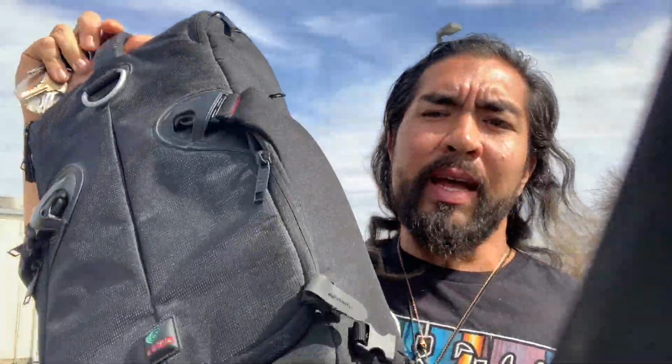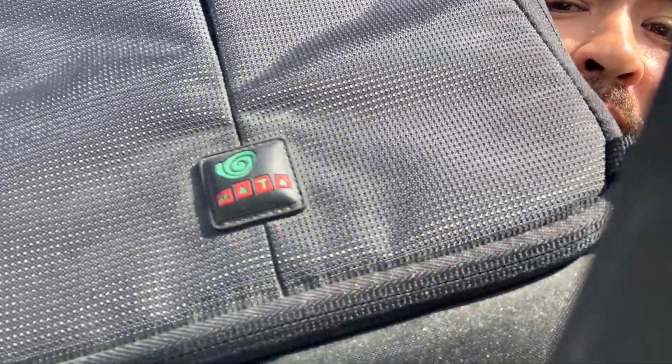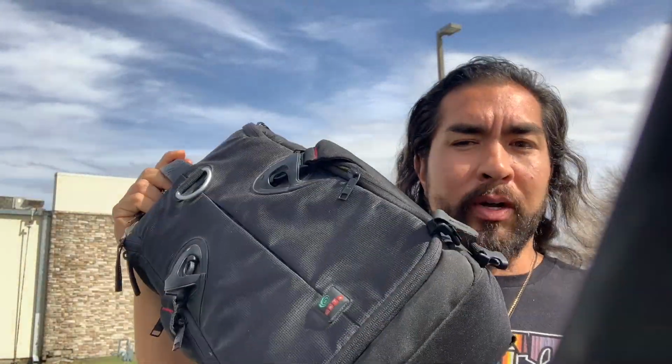I'm so glad that those shoes weren't like 50 bucks because there were so many other shoes that were 50 bucks in that store. All right, so there's the Kata camera bag. Just remember that brand right there. It's definitely a bags to bucks kind of thing. It actually isn't bags to bucks. But yeah, cool Kata camera bag, resale.